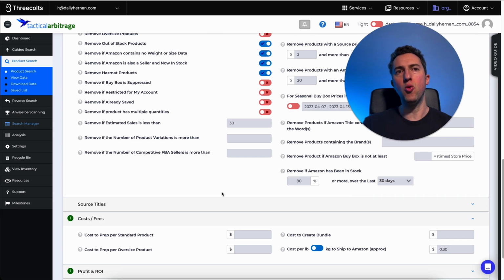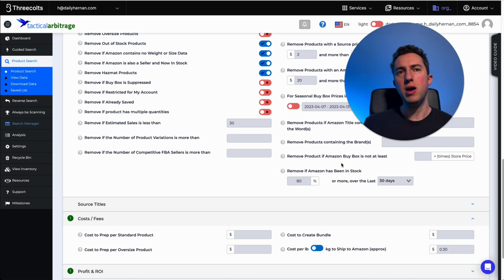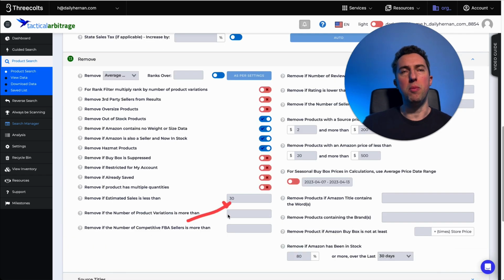One of the most important ones is this one. You want Amazon to be out of stock at least 20% of the time in the last 30 days. Again, you don't want to compete with Amazon, and you want a minimum of 20% ROI and 30 sales per month. And then you're just going to run the search in Tactical Arbitrage.